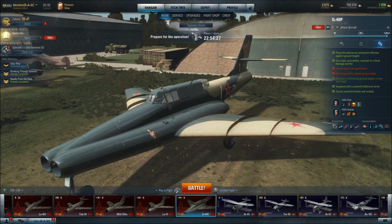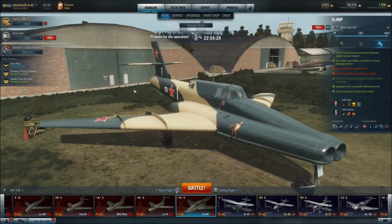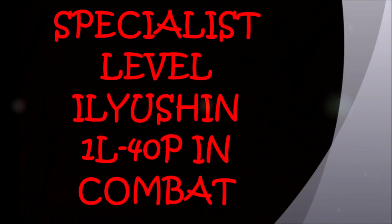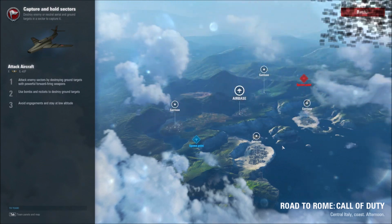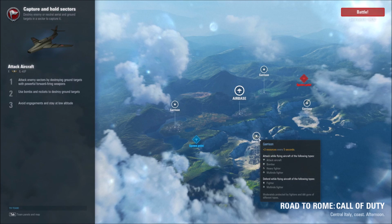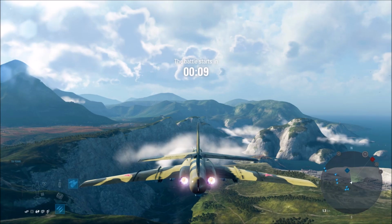Okay, so let's head into a battle and see how my build performs. Alright, so we will be bringing destruction to the ground in our IL-40P attack aircraft over the road to Rome Call of Duty theater of operation. We will head first to this garrison here and then on to their other garrison.